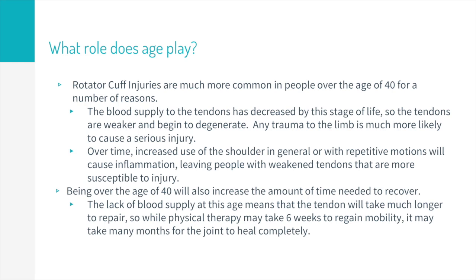In addition to the injury, the recovery is going to be a lot longer because he's over the age of 40. This is because the lack of blood supply at this age means that the tendon will take much longer to repair because the nutrients will take a lot longer to get there to heal it completely. So while physical therapy may take 6 weeks to regain mobility in a 20-year-old and they will be fully healed by then, it'll take many more months for John to heal and gain all of his strength back.